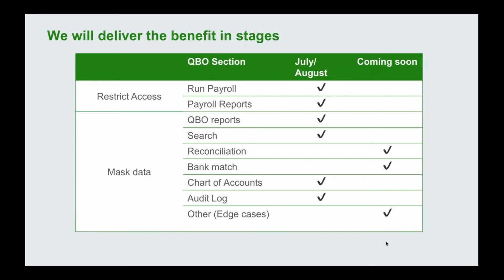Obviously, reconcile and bank match, that'd be nice to have today. But all the other ones, where people just can't go in there and look at the payroll data, that's all going to be really good. So let me see if we got any questions here.